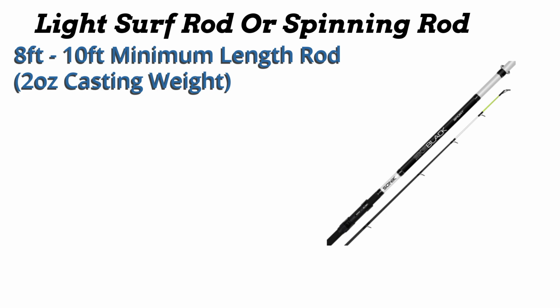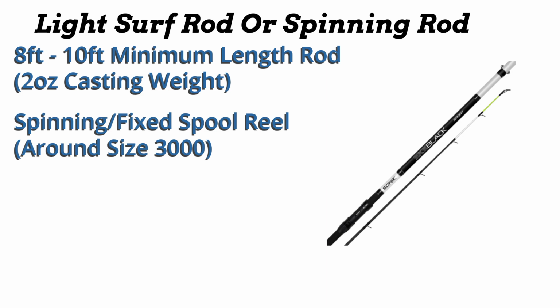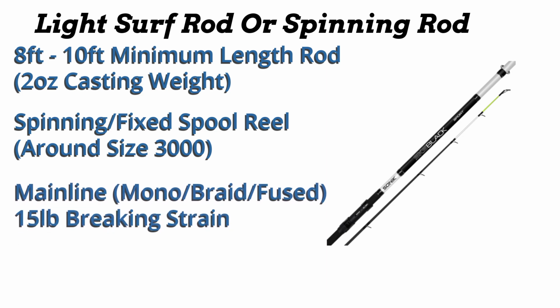This species won't typically require distance casting or long runs, so a 3,000 reel size will be fine, though feel free to use whatever you have to suit your rod. Use mainline of either mono, braid, or fused line. Braided lines may give more sensitive bite detection if you wish to use them. 15 pounds breaking strain will be more than fine for this species.